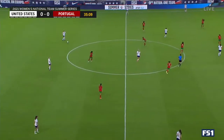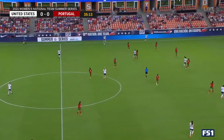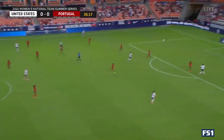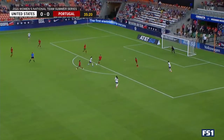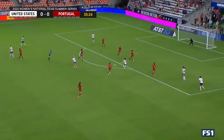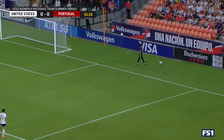Dahlkemper. Sauerbrunn. Halfway line gained. U.S. is wide. Setting it forward. That one's cleared, but not out. Settled. LaBelle wanted the left foot. Horan just missed LaBelle, who was making the cut.